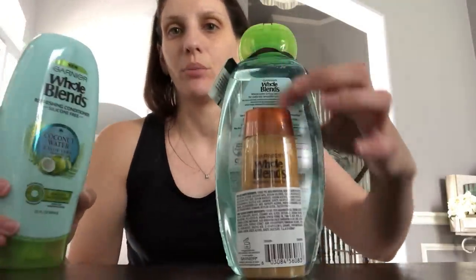And the shampoo I decided to go with for the trip as well is this Whole Blends coconut water and aloe vera. I always do this whenever I go on a beach vacation. I tend to get things that are beachy, like pineapple, papaya, and coconut, but then I get that on a daily basis anyway, because I love tropical stuff. Silicone free, and this even came with a little bonus shampoo.